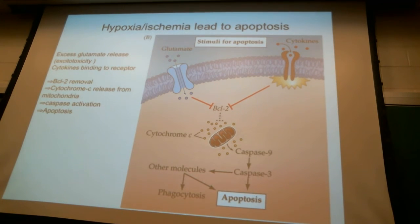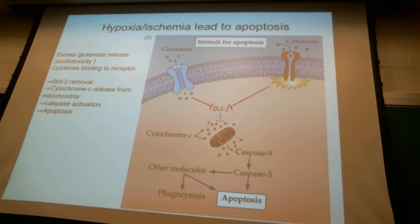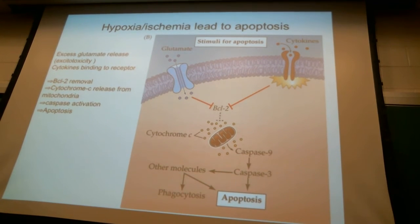So this type of cell death is caused by a lot of glutamate release. It's called excitotoxicity, because if the neurons are too excited and release too much glutamate, that will be toxic. And in the meanwhile, because it causes some inflammation, the inflammation-signaling cytokines will do more harm to the neurons too, because they also attack BCL2. So they are destined to die.